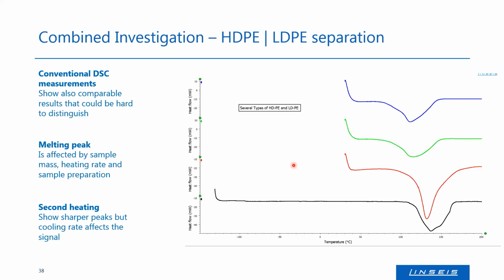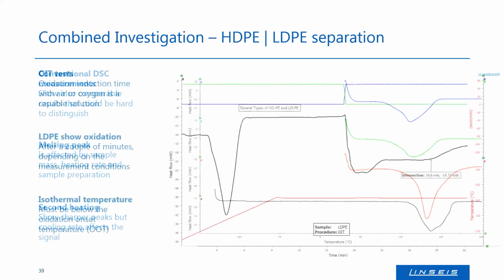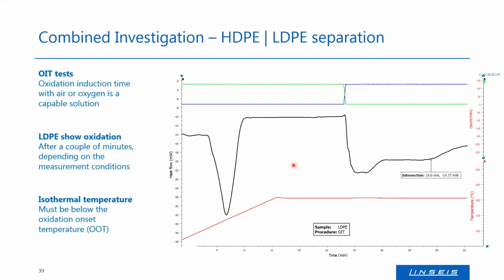And therefore, of course, we have another application we can use. I explained before, for example, the OIT test. So here we can see the result of the OIT of LDPE, sorry. And we have the melting here during the heating ramp, and then we have the isothermal step. And all in all, after 19.6 minutes, we have the exothermic reaction of our LDPE. So the oxidation starts there.